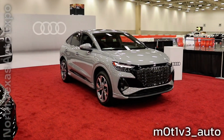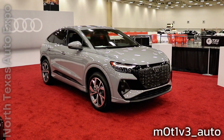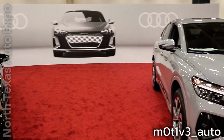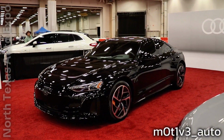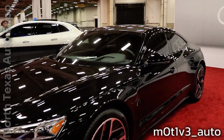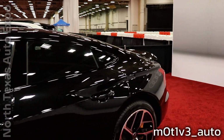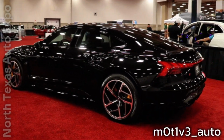Okay, so we found ourselves in the Audi section. So there's this one. And I'll find out what this is. All these different makers have their offerings here. That's a sedan. Give me a second. I'm going to swap it back. Okay. That's much better.